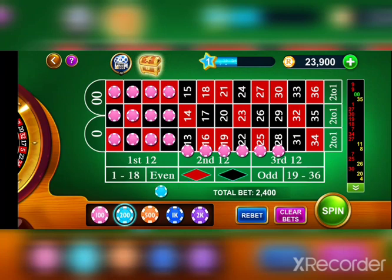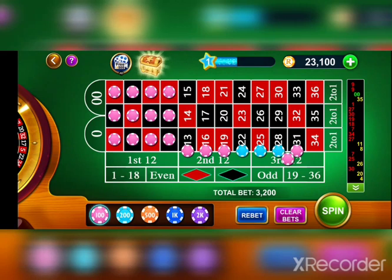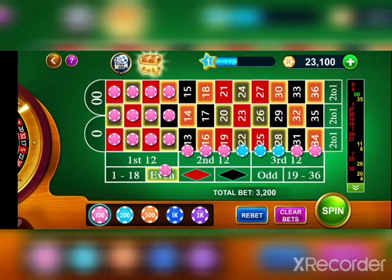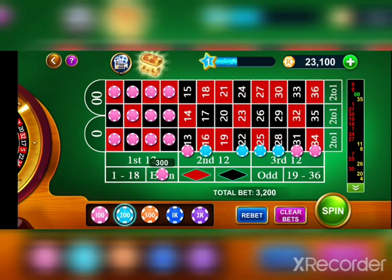Trying to remember which ones I bet 300 on and not bet 300 on. Did I get 300 on those? See, it wouldn't tell me. Yeah, I did. 300 and that one's 300. So this last one needs to be to 35. Take that one away. 34, 35. So I got 1 through 35 covered.